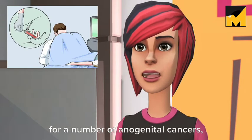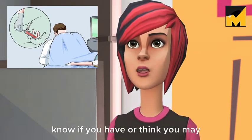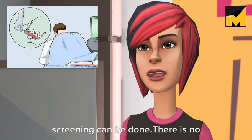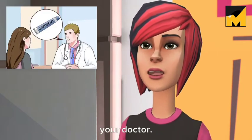People with anogenital HPV are at increased risk for a number of anogenital cancers, so it is important to let your doctor know if you have or think you may have genital herpes so that proper screening can be done. There is no HPV test for men. 3. Discuss your treatment options with your doctor.